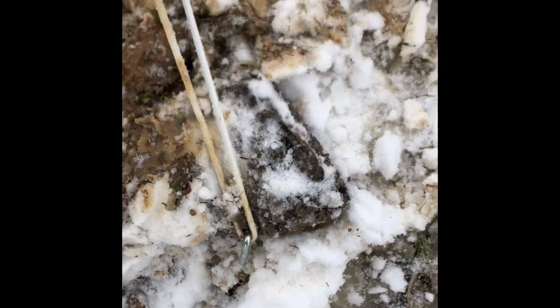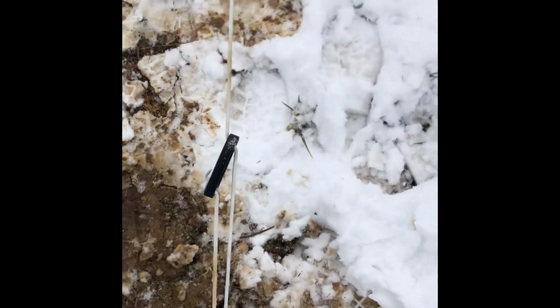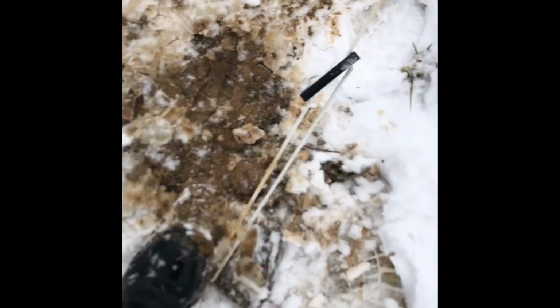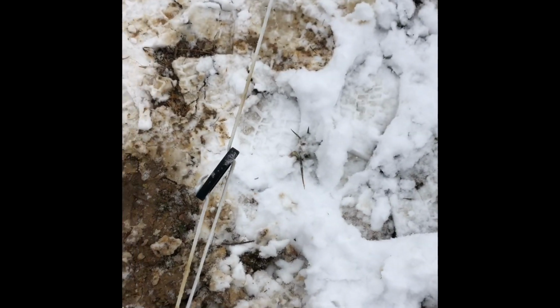Stepped around on the stone quite a bit, so I don't think that's gonna pull out. Well, it might, but at least it's a temporary fix for now. I'll step on it. I think that'll hold it. I'll find some more stones.